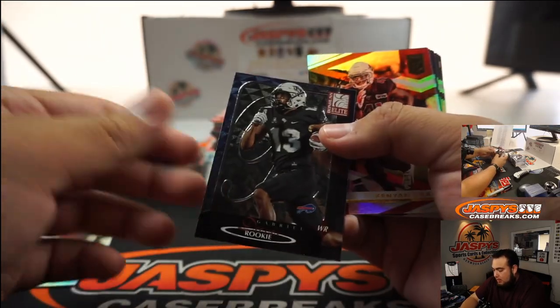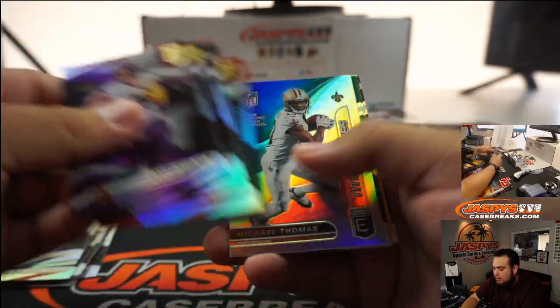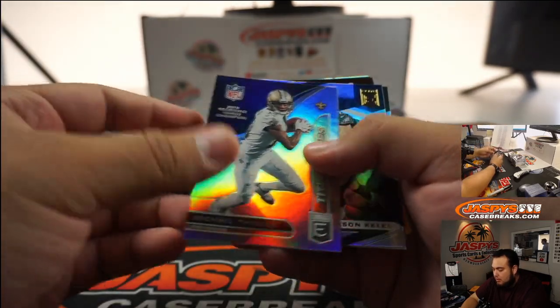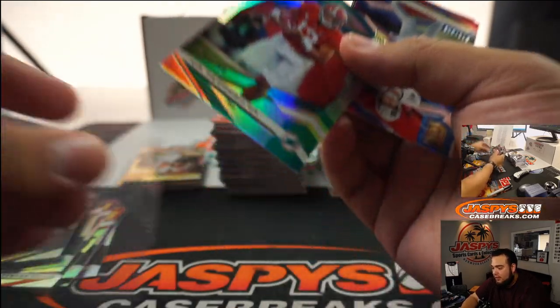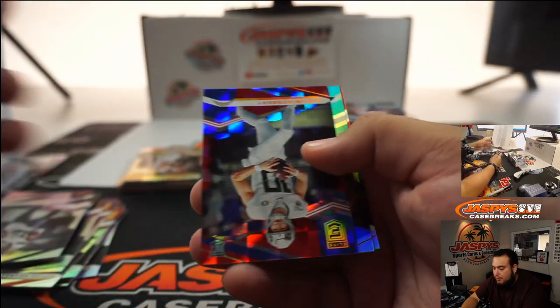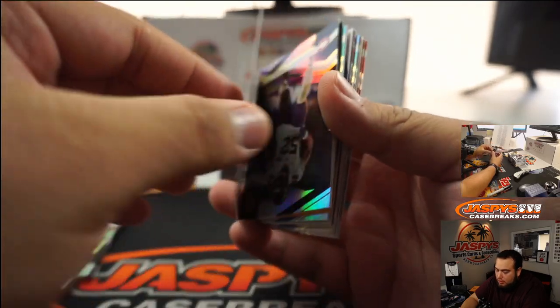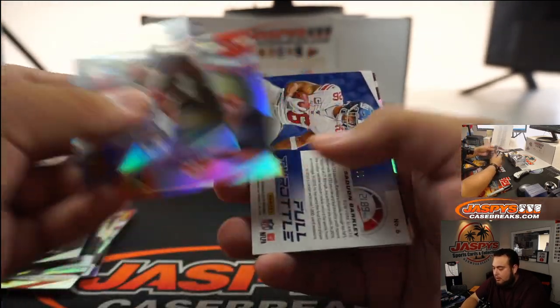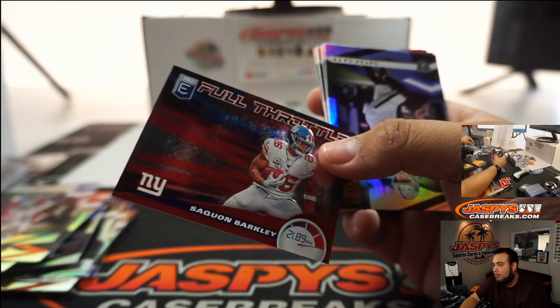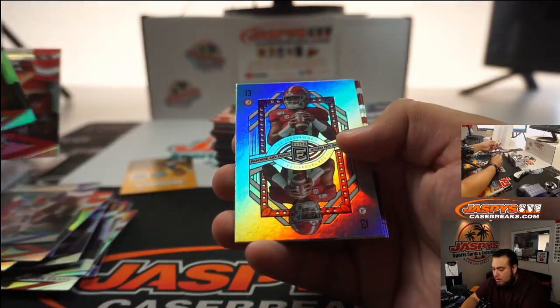Gabriel Davis. Phil Montana, Playmakers. Michael Thomas. Tua Tagovailoa, $7.99. Miami, going to Matthew. Another Herbert, this time at $3.99. Antonio Gibson, rookie autograph for the Redskins. Going to Justin. This one has an extra rip, like extra hit or something. Full throttle, Saquon Barkley. And a Tua Tagovailoa.